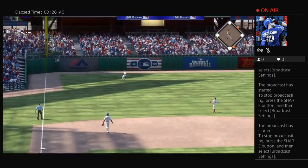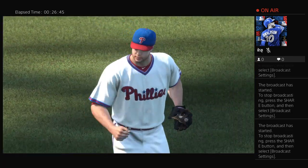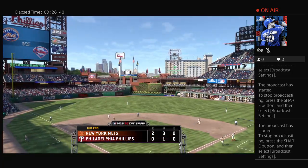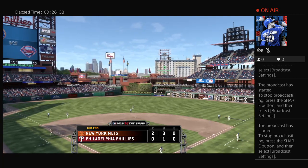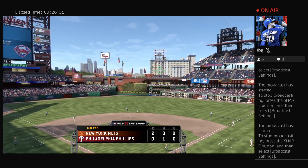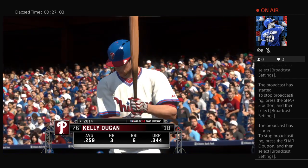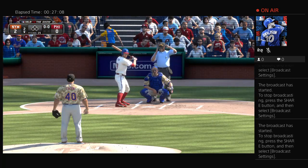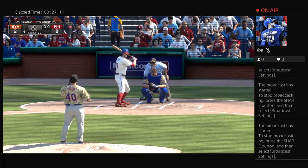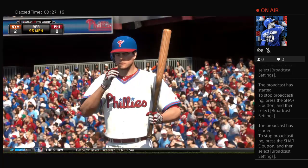Line to left. Ruff is there, and he'll make the catch to retire the side. So it's 2 runs on 3 hits, no errors, and a runner left on. On now to the bottom of the second. It's the Mets 2 and the Phillies nothing. Kelly Dugan will start things off in the bottom of the second. Phillies first baseman, Kelly Dugan. First pitch to him. That hits the outside corner. It's strike 1.